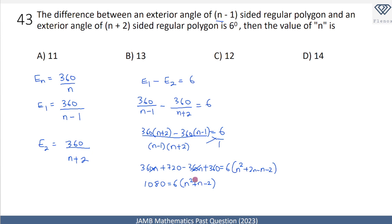So what can we do? Let's try to divide both sides by 6 to get rid of the 6 over here. So if I divide this by 6 and I divide this by 6, this cancels out this, and I'm left with what? 180 is equals to n squared plus n minus 2. So collecting like terms, I can bring it to the other side, and I'm left with what? n squared plus n minus 2 minus 180 equals 0. And further, that becomes n squared plus n minus 182 is equals to 0.